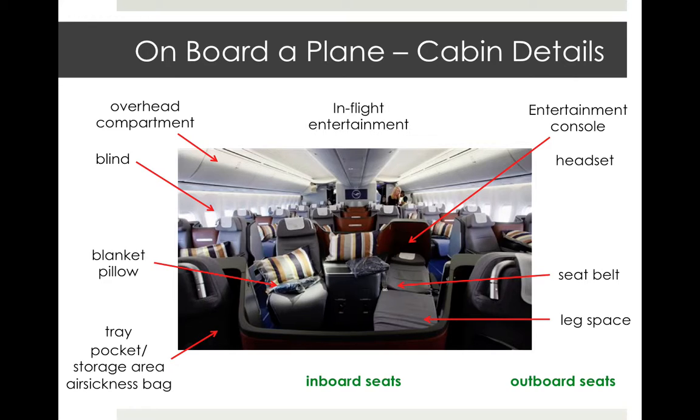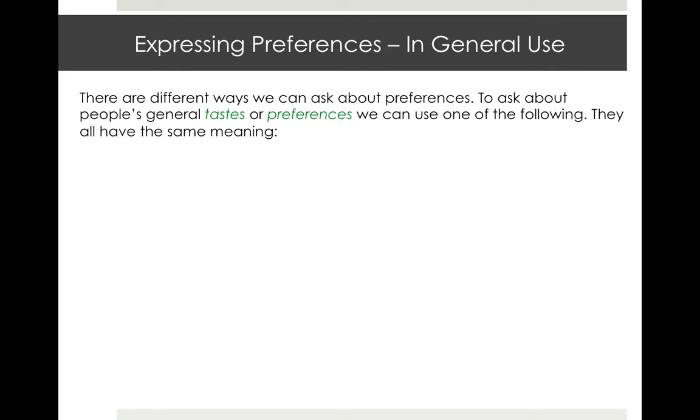有没有学到这些有用的 expressions 呢？我们接着来看 Expressing preferences。当你在旅行的时候，很多时候必须要表达你的好恶、你的偏好 preferences。Okay, so there are different ways we can ask about preferences. 当你在问别人的偏好的时候，有几种不同的问法。如果你是 tourism and hospitality professionals，餐饮或旅游的从业人员，你会常常需要问你的 customers 他们的偏好。So to ask about people's general tastes or preferences, we can use one of the following.